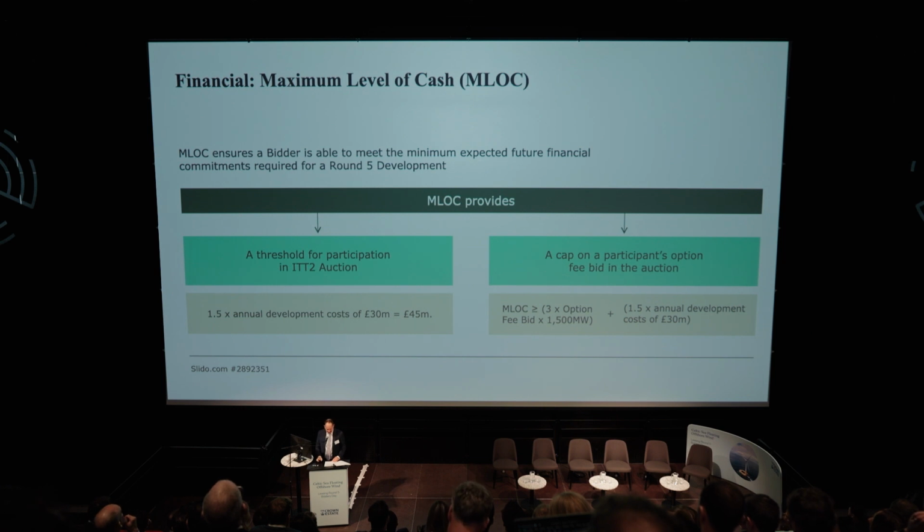I now move on to the financial envelope of the ITT Stage 1, where we introduce the concept of maximum level of cash. So we are expecting that the short, medium-term expenditure for any bidder participating in Round 5 are the development costs and the option fee bids for this Round 5 process.